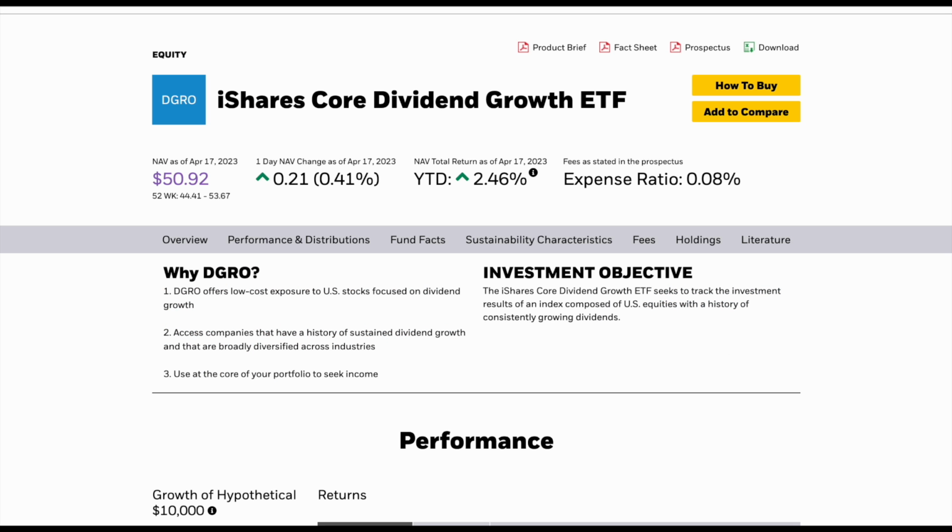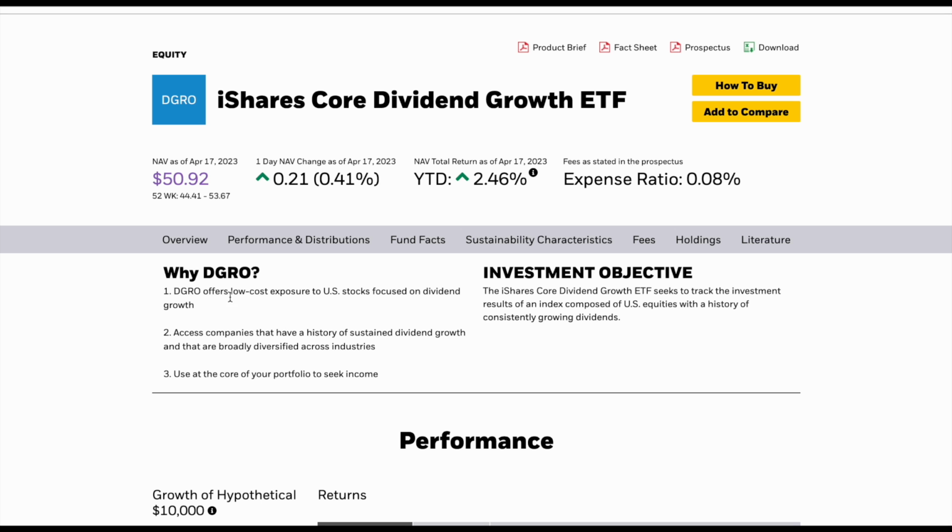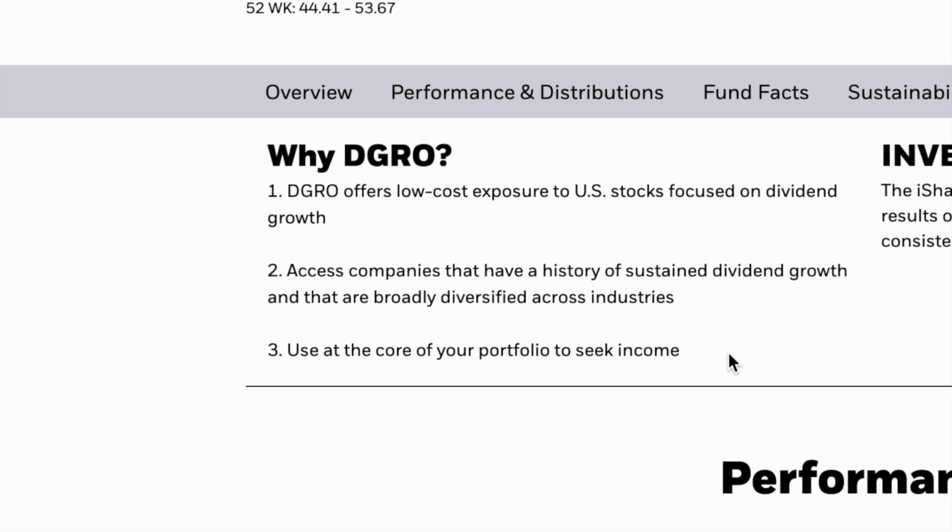If we jump over to iShares.com, we can see the investment objective for this fund seeks to track the investment results of an index composed of US equities with a history of consistently growing their dividend. And then they explain why you should invest in DGRO. It offers low-cost exposure to US stocks, focused on dividend growth. It has access to companies that have a history of sustained dividend growth and that are broadly diversified across industries, and it's going to provide income as well.